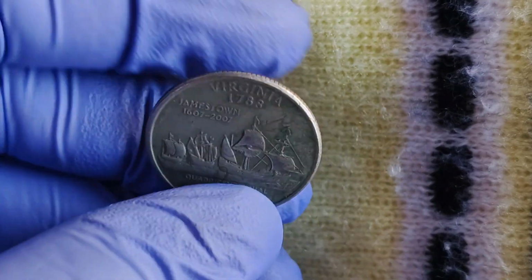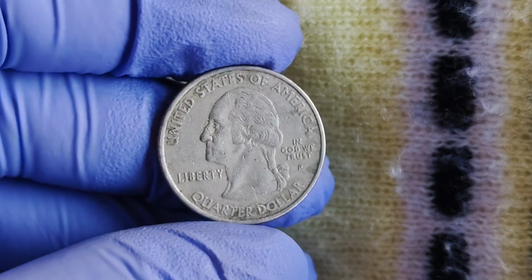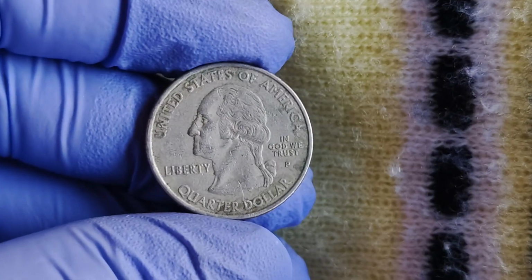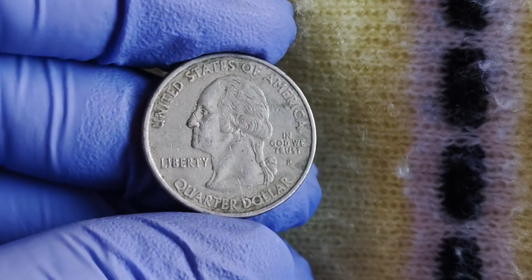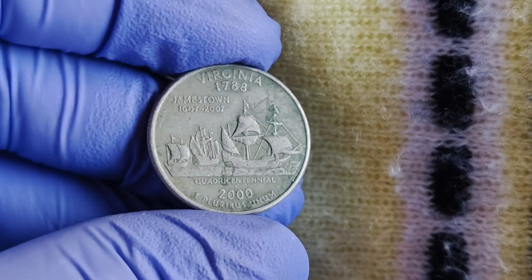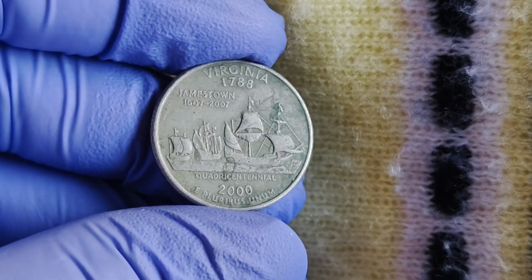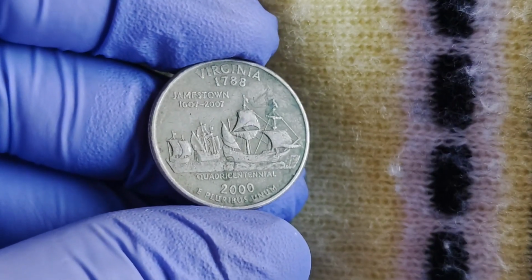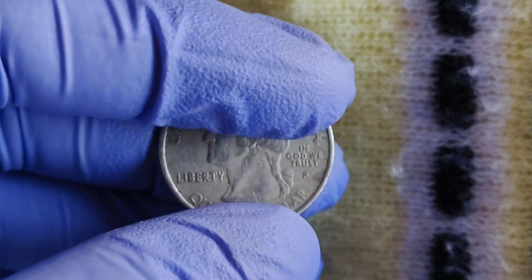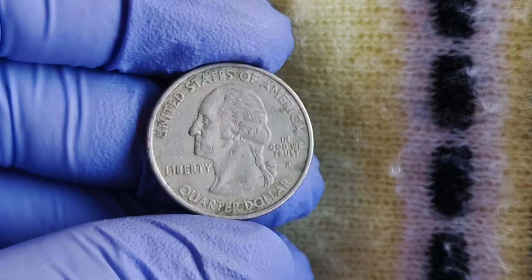And yet, incredibly, more of these coins could still be circulating right now, sitting in jars, drawers, and glove compartments across America. Collectors were shocked. Dealers were scrambling. The story spread like wildfire, and suddenly everyone was rushing to inspect their Virginia quarters. But nobody knew the full backstory, the strange chain of events that created this million-dollar miracle.